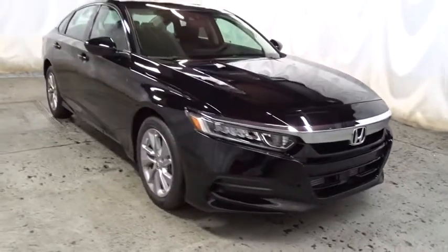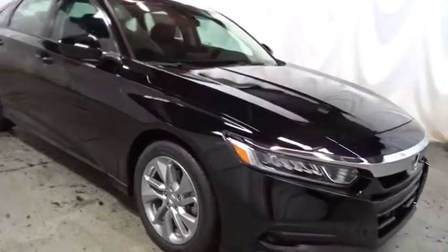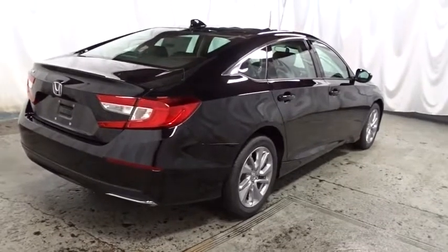Keyless entry, backup camera, Bluetooth, front wheel drive, trip computer, outside temperature gauge, day and night rear view mirror, tachometer, brake assist, cloth seat trim, body color door handles, engine immobilizer, low tire pressure warning, power rear window sunshade.